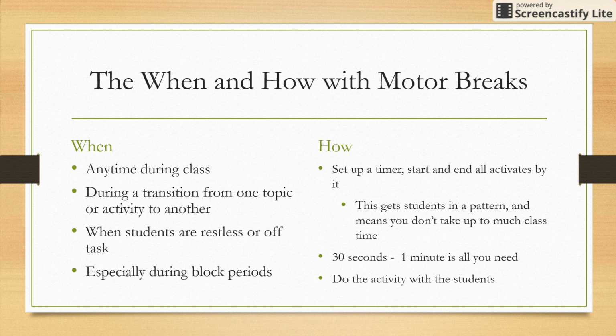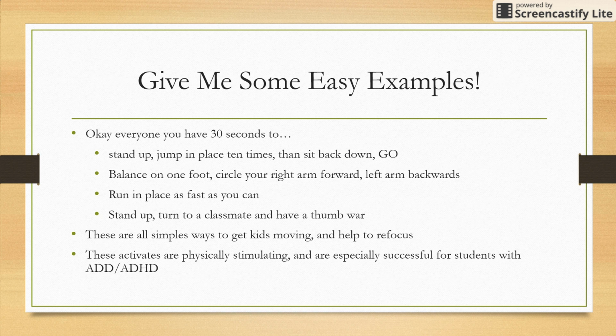and do the activity with the students. That's going to be key to getting them to be doing it with you, which will give you the full benefit. So here are some easy examples.